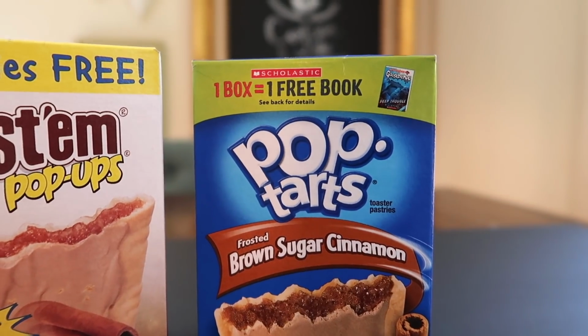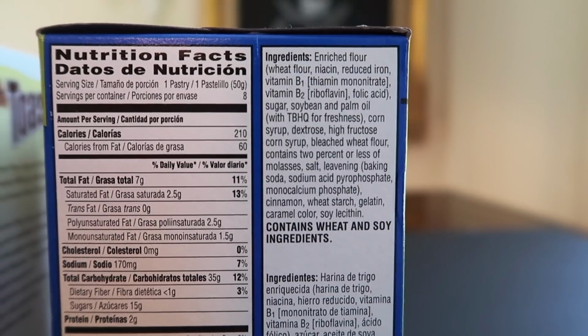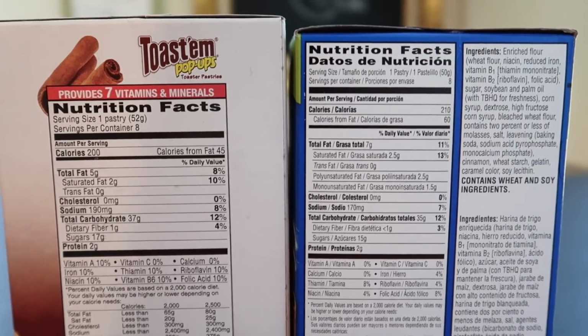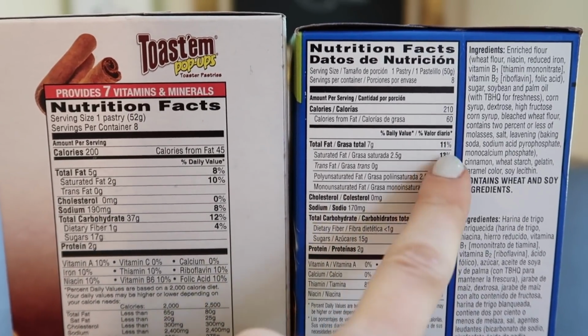As far as price, you're paying quite a bit more for the name brand Pop-Tarts. These guys are about 80 cents each, where the Dollar Tree Toast-'em Pop-Ups are only about 12 cents. As far as the ingredients and the nutritional facts on here, they are pretty close to each other. The Dollar Tree ones, slightly less fat, a little bit less calories, but not enough to really make a difference.